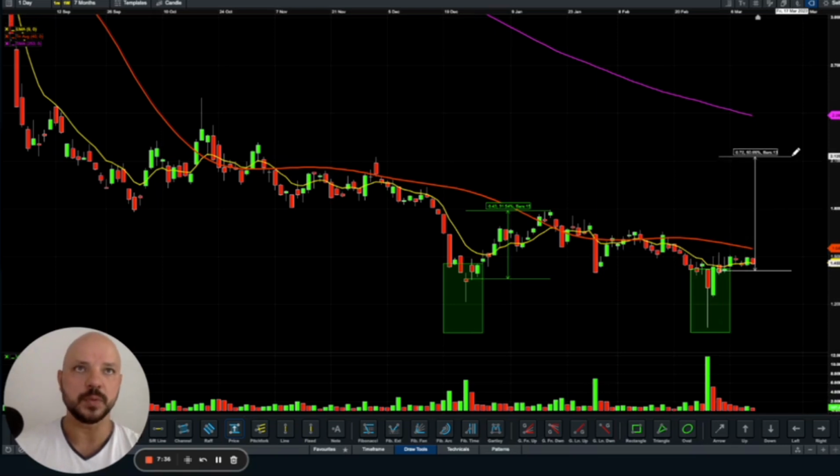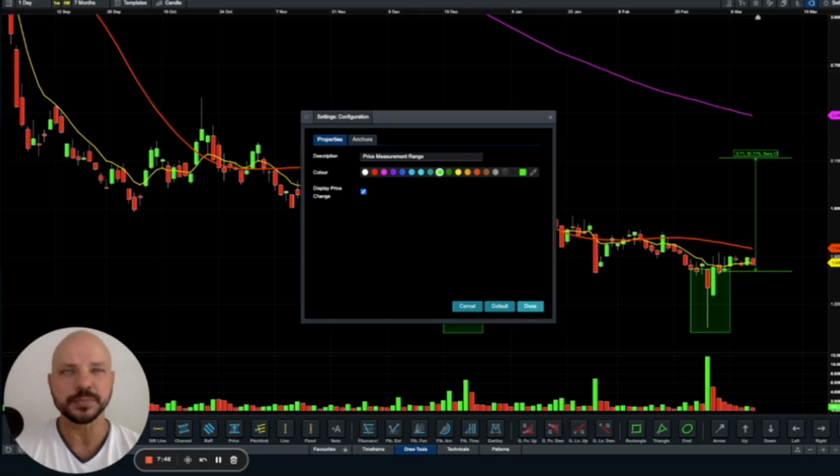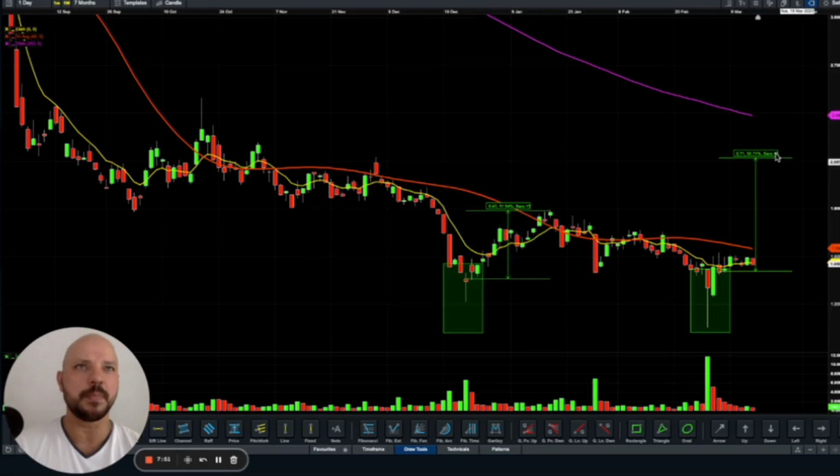So 50% would put the stock back above $2 as a hypothetical target for that stock on the midterm, not the long term. So we'd be putting the stock back above $2. And obviously today the market's falling really badly. The whole ASX 200 is falling over 2%, 2.2% as we speak.